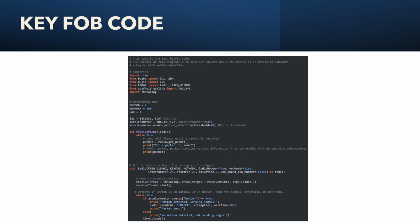Moving on from there, we have the main component of the key fob code, which is the with radio section. In order to get this to work, we need to import all the information, such as the frequency, such as 915 megahertz, with which both of them need to run, the key fob and car nodes, which as mentioned previously are the nodes, and the network ID. On top of that, we also have the pins, which need to be set as they are set on the hardware.